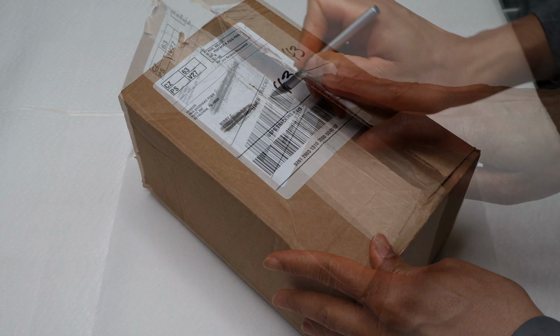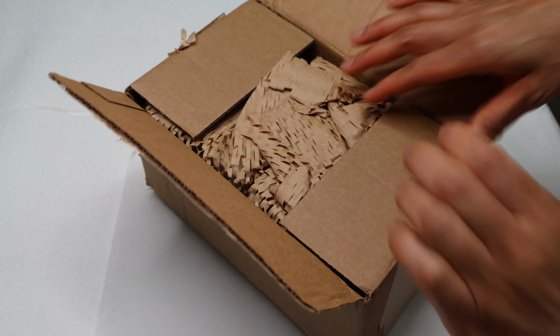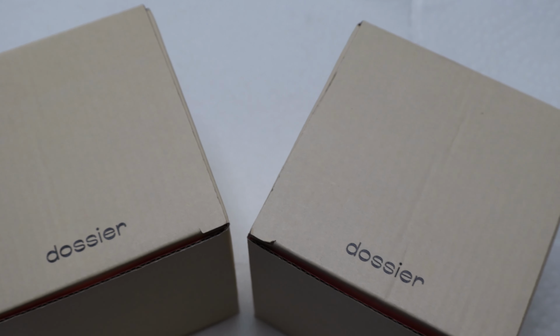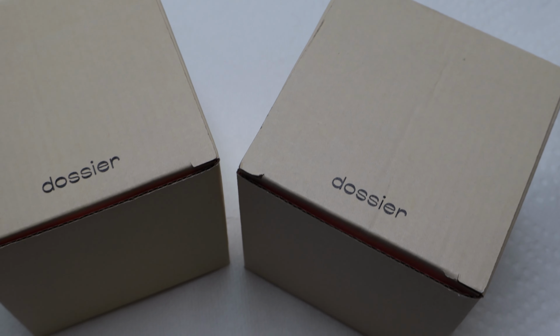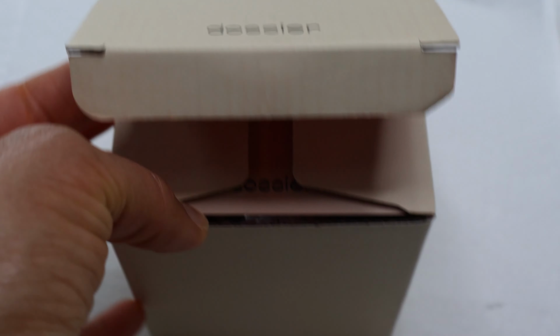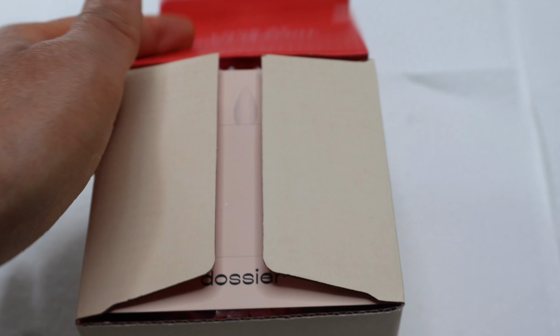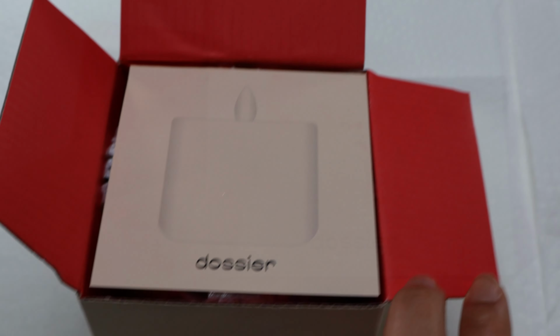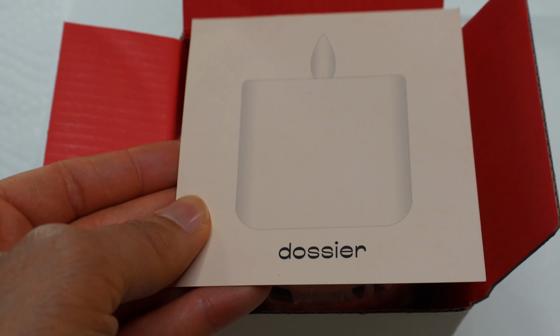So let me just go ahead and unbox these products so I can show you guys what they sent me. Oh my goodness, guys. So they sent me over some candles. And I have to mention this packaging. Oh my goodness, it looks so luxurious. I'm very impressed. So each candle includes a description card.